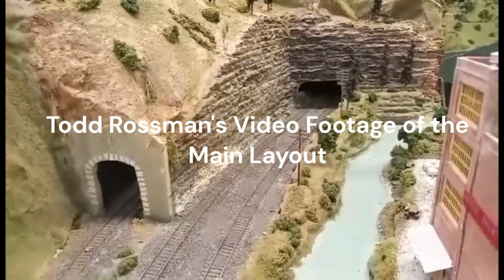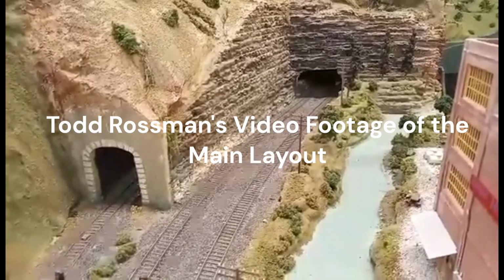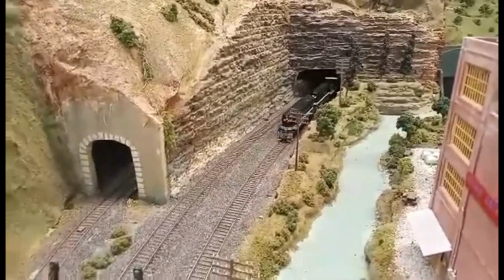That's what? Is that Norfolk Southern? Southern. Well, Norfolk, they have it. They're here in June.